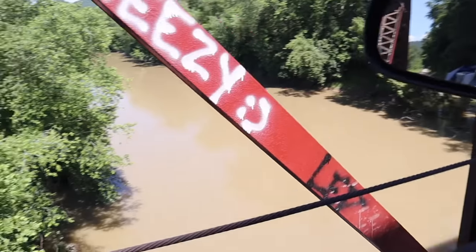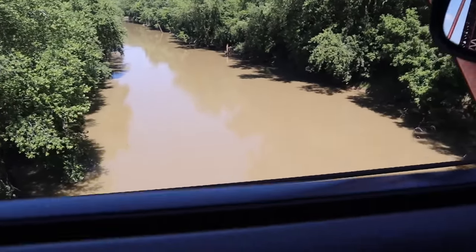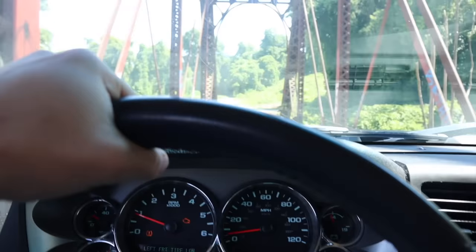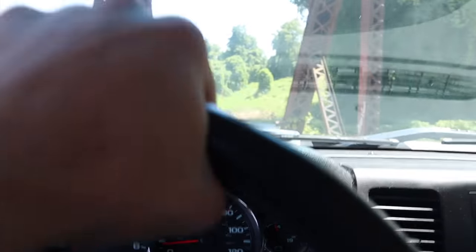I got you. Oh, now we're down at the river. Now we're just going to back them up and I'm going to let them fly out, let them swim for themselves. Yes, this is what we do in Kentucky. There's not many options, folks.